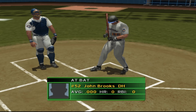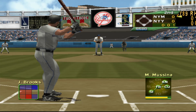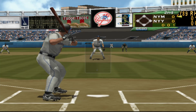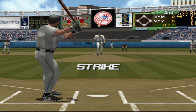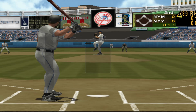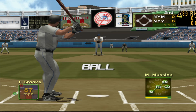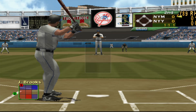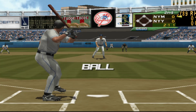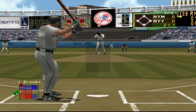John Brooks steps in. John Brooks. The knuckler does get the high inside corner. Close call, but the right one. 1 out, nobody on. 0-1. The batter takes that one way inside. 1 ball and 1 strike. The batter takes the pitch inside. 2 balls and 1 strike.